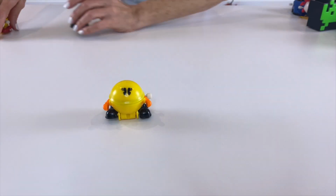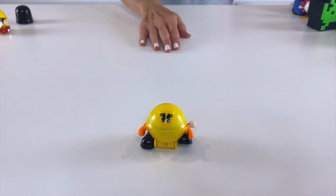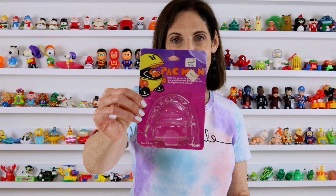Let's start with Pac-Man. This is a great toy. I just bought it on eBay. Here is the packaging, and this is so funny. There's a price tag on the front from Kmart. It was originally $1, and this person got it on sale for 25 cents. The toy was trademarked in 1982, so I assume that's about when it was purchased.